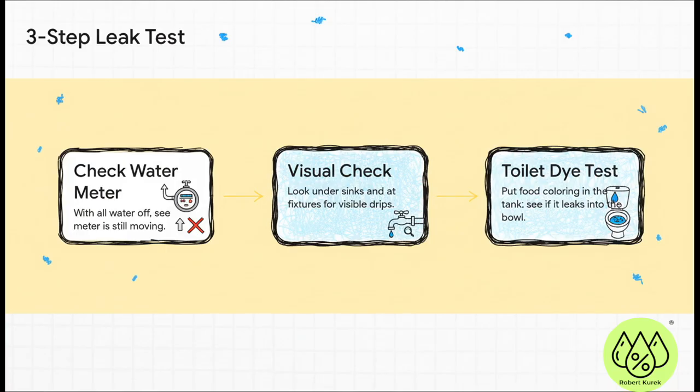First, turn off all the water in your house and go look at your meter. If it's still moving, you've got a leak somewhere. Next, just do a quick visual check under your sinks for any drips. And finally, the toilet dye test. This one's easy. Put a few drops of food coloring in the toilet tank, wait a bit, and if that color seeps into the bowl without you flushing, well, you've found your silent thief.